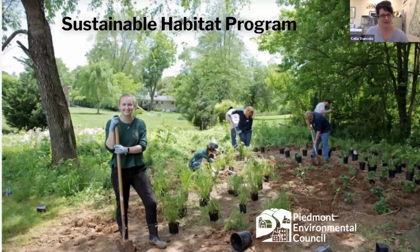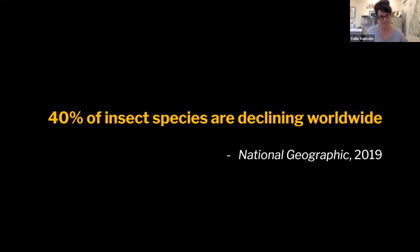I oversee our Sustainable Habitat program, which is focused on the restoration and protection of natural resources. I work with landowners every day that are interested in managing their land, no matter how big their property is, for wildlife. And it's more important now than ever for all of us to do our part in supporting global biodiversity, because we are in the midst of a biodiversity crisis.